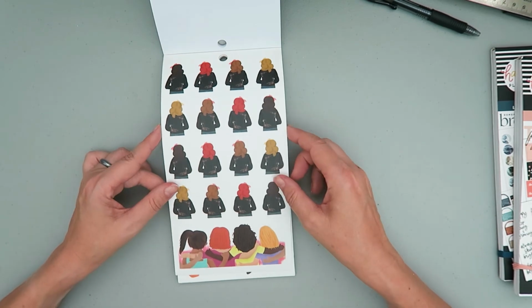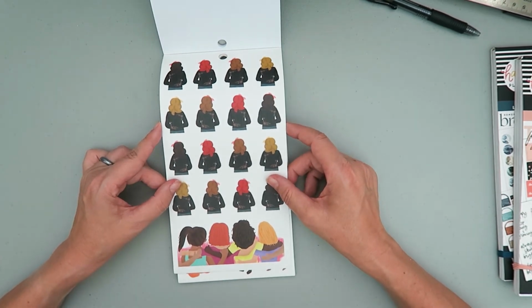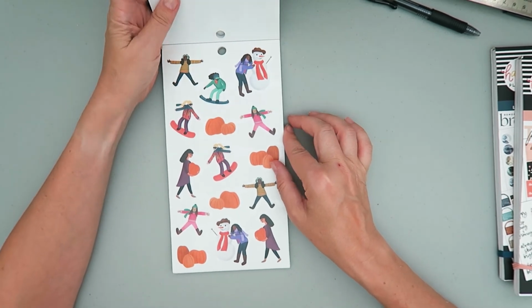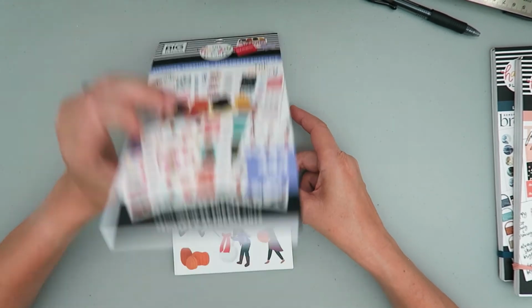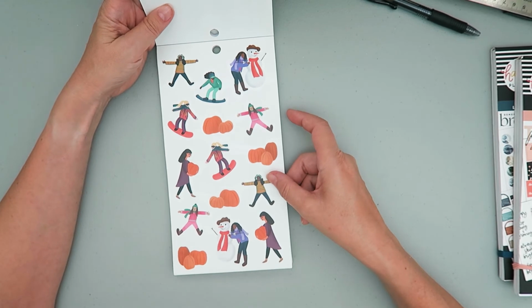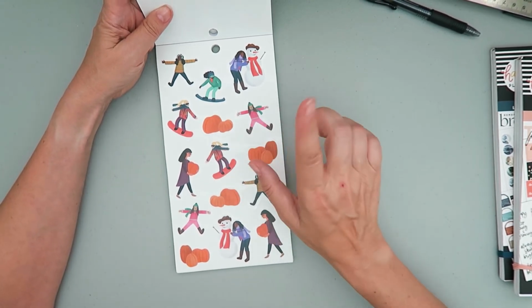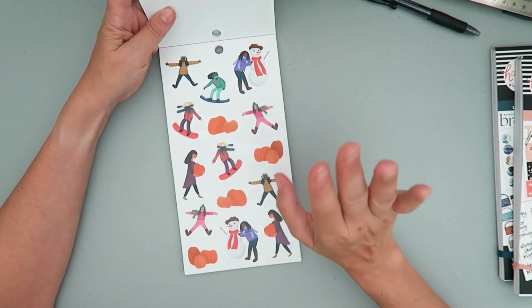These are a bit odd, but I kind of like them. I like that it's kind of different seasons in this one. So that's one thing that drew me to it as well. So I get to use different seasons. And I like the fact as well that it's snowboarding, not skis, because snowboarding rules.